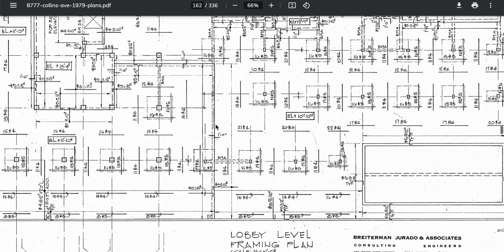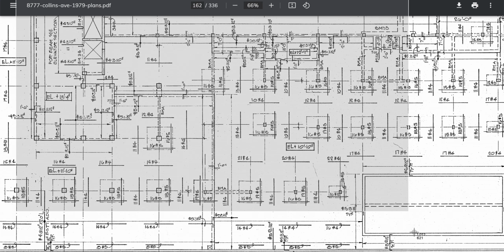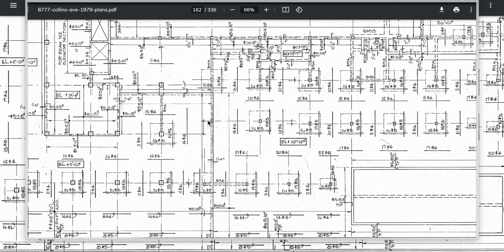All right, let's look at this page 162 real quickly and talk about tributary areas again. So let's grab a couple of these boxes. So, screenshot. We're at the lobby floor level plan. Let's drag this down. Let's grab a box. Let's grab the full page so you guys can come back to it yourself. Yes, the jacuzzi is not there in this drawing. Get over it.